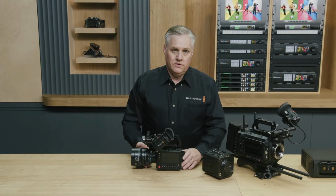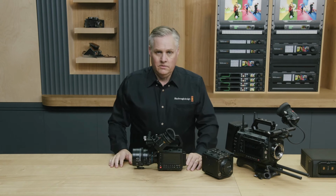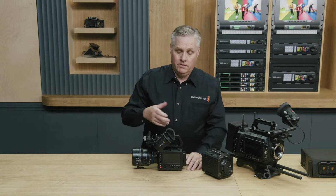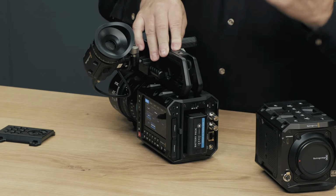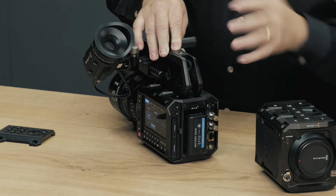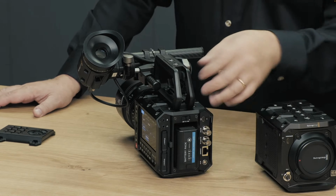It's priced pretty reasonably, around the same price as the newly released full frame camera. So it looks cool, I must admit, but I'm not really that much of a fan of this box style camera. I actually prefer the pocket cinema camera line. Maybe I'm the only one who does that, but I love those. But okay, it looks cool, has some cool things.